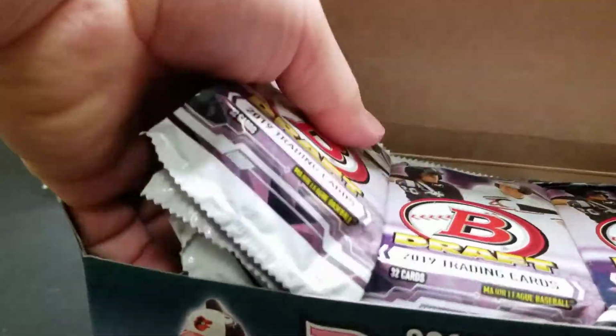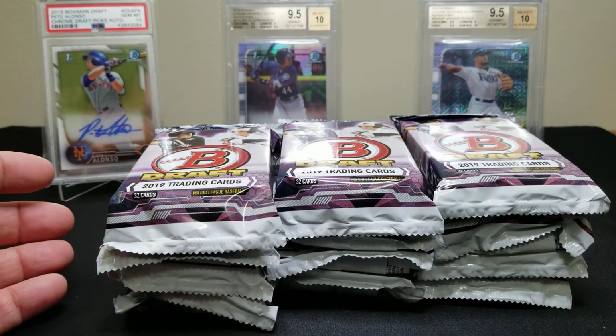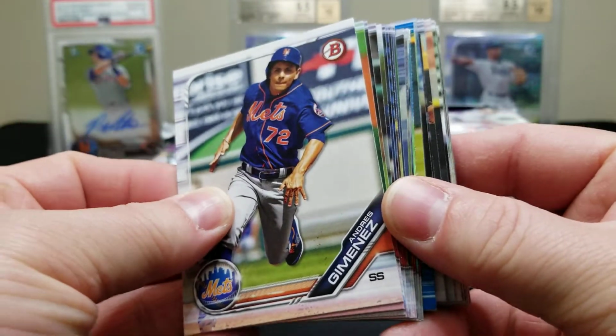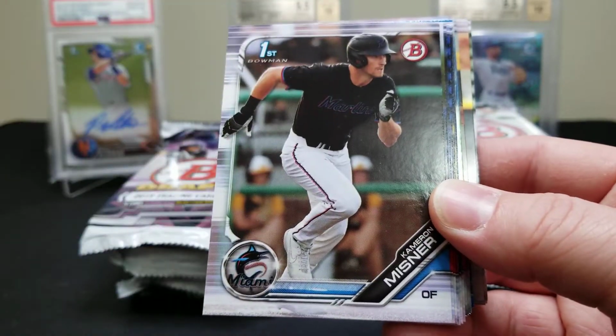Could be interesting. From the looks of the cards, the design and everything, it's basically just like your regular Bowman that comes out in, when does that come out? March, April. But it's heavily focused on the draft picks from the 2019 MLB draft. So, guys, let's see what we can get today. There's a lot of paper in here, and you got your chrome in the middle, so we'll go through this a little bit quickly. We're looking for big bats, guys, big bats.